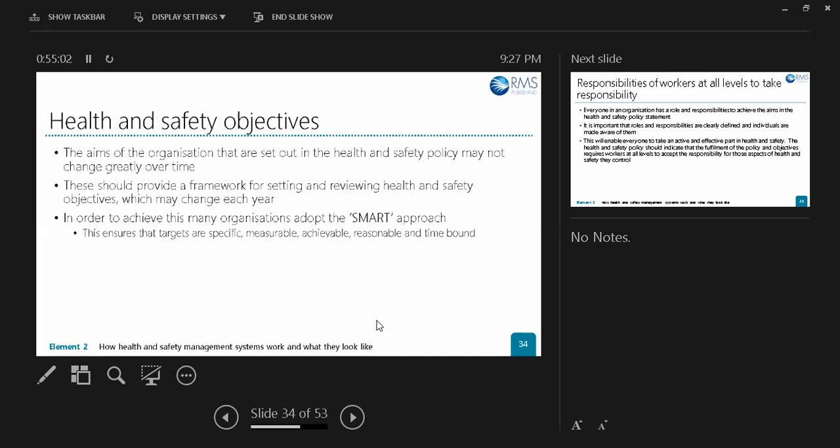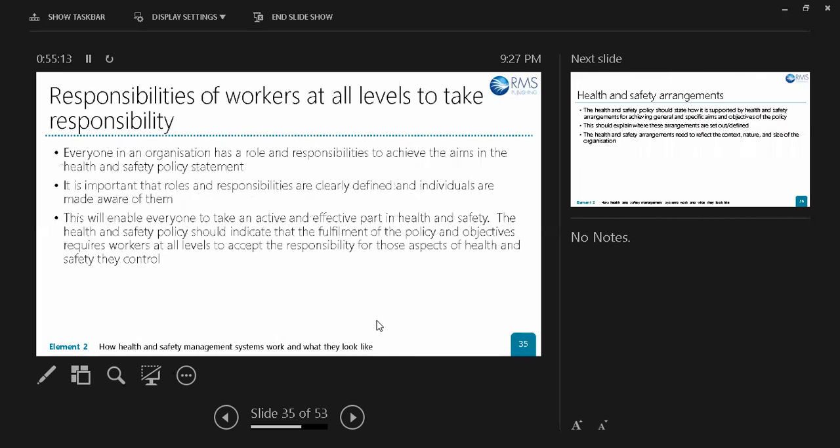Competent supervisors should be available. Competent workers should be available in the organization. These are all objectives of the health and safety objective of the organization, or the health and safety management system. Responsibility of workers at all levels is to take responsibility. Everyone in the organization has a role and responsibility to achieve the aim in the health and safety policy statement.